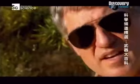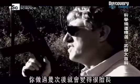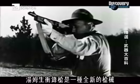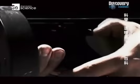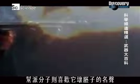In an urban environment, this is a very comfortable gun to either pull to your shoulder or to actually fire from the hip. And once you've done it a few times, you can get very good with it. The Thompson was a whole new firearm flavor, and owners dig the taste. Law enforcement officers liked the hard-hitting bullets, and gangsters liked its bad boy rep.